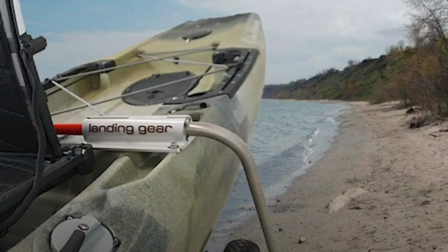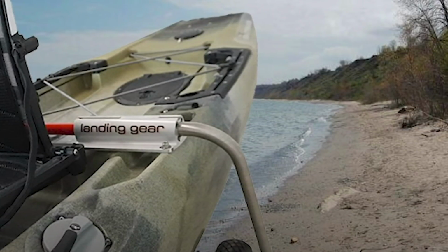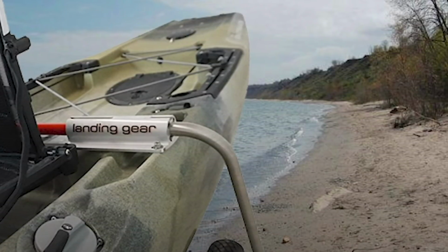So back in 2019, when I bought my kayak, I added a bunch of accessories and some gear to my kayak, and I went over a lot of that with you guys. I told you some of the stuff that I really loved, and one of those products was the boonedox landing gear. Now, the boonedox landing gear helps you transport your kayak from your truck to the water and back and forth, and it just helps a lot with loading and unloading. Fantastic. I told you guys that back then.